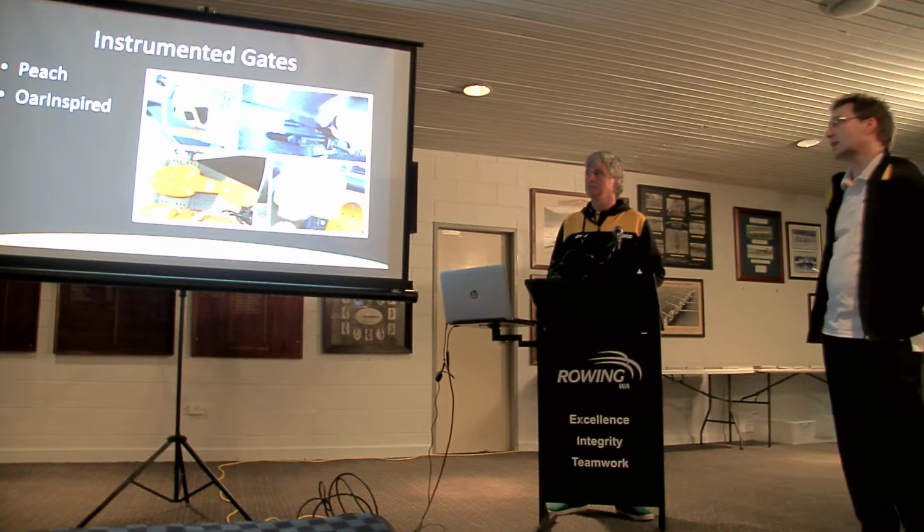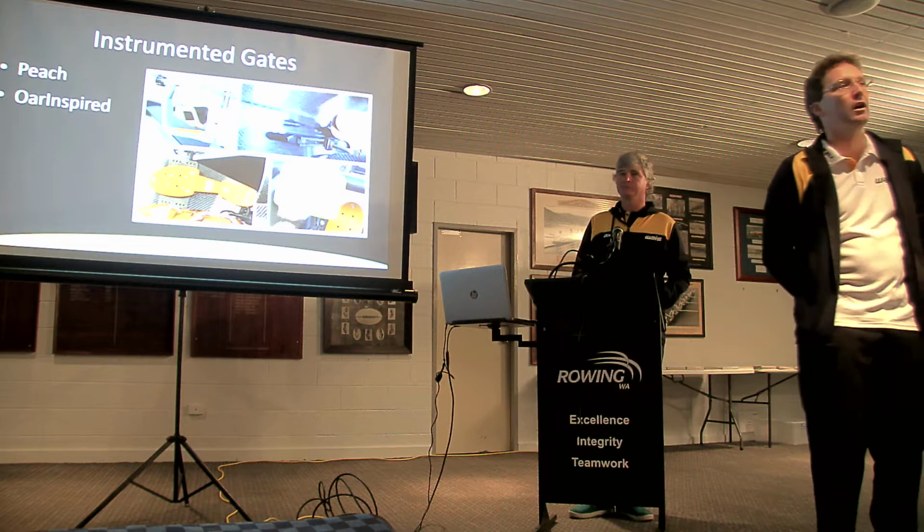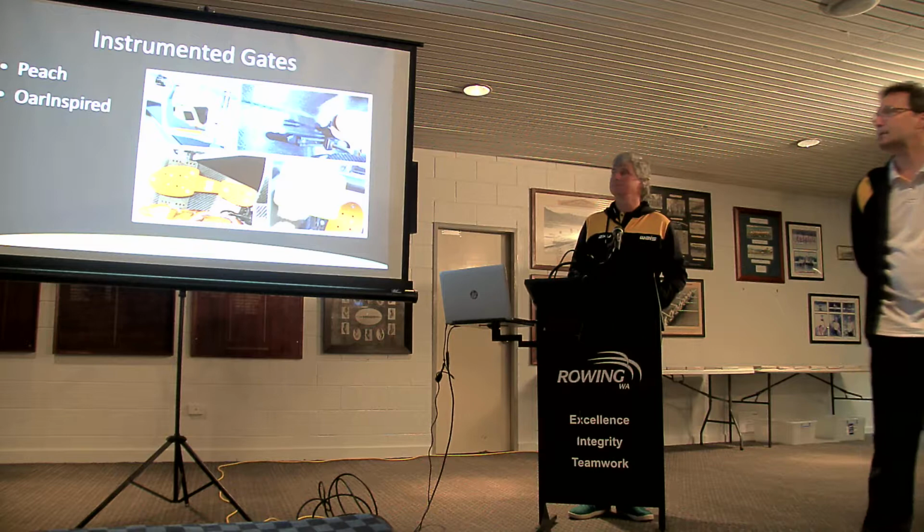It's similar, it's an instrumented gate. It does a few more things, which we won't go into in depth. It does foot stretcher force. It will be wireless. Currently it's wired, it will be wireless. Peach is working on a wireless system as well. And it has a little monitor, as Peach does, to get some information back. And it has pitch adjustment.